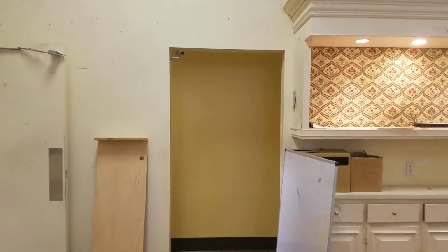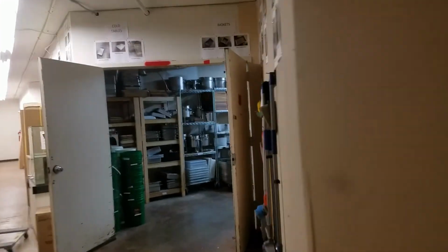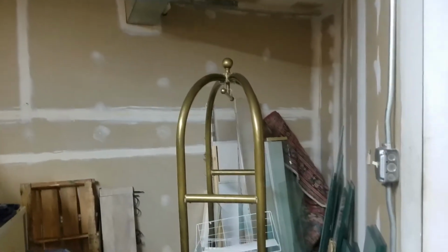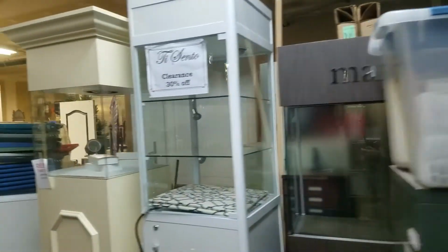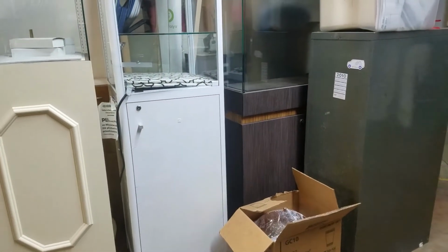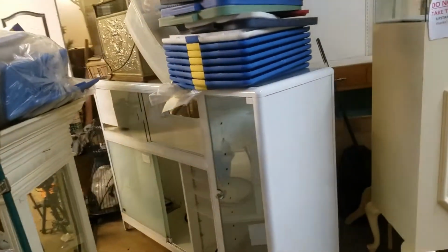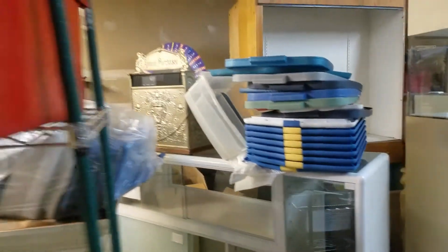So we'll pop down to the basement and see what we've got down there. So maybe you didn't know that we had a basement, but we do have a basement. So this is what is left in our basement that we are trying to part with some of these pieces. This is one, the white one, here on this side. We are looking for a new home for that. We've got another nice display that actually matches that one here that somebody could take to a good home.